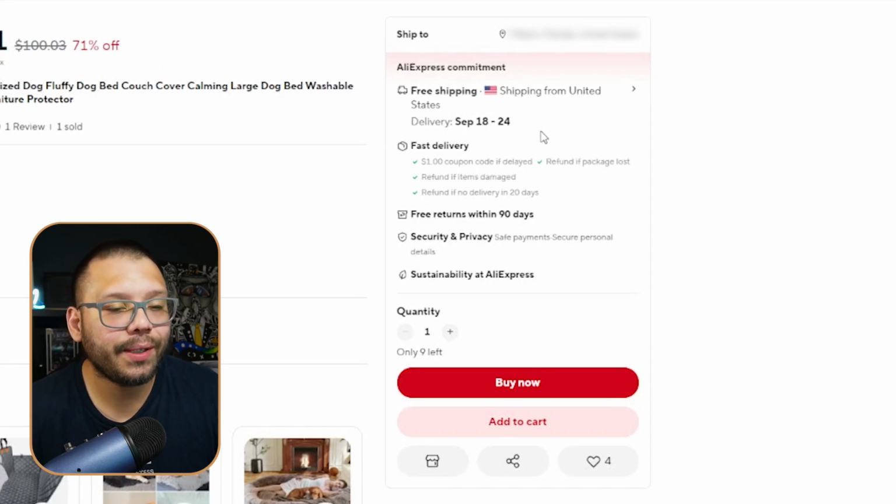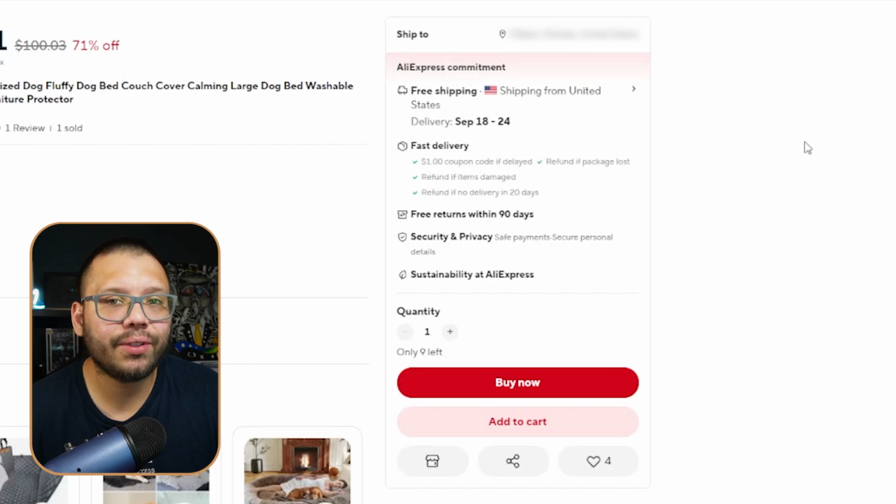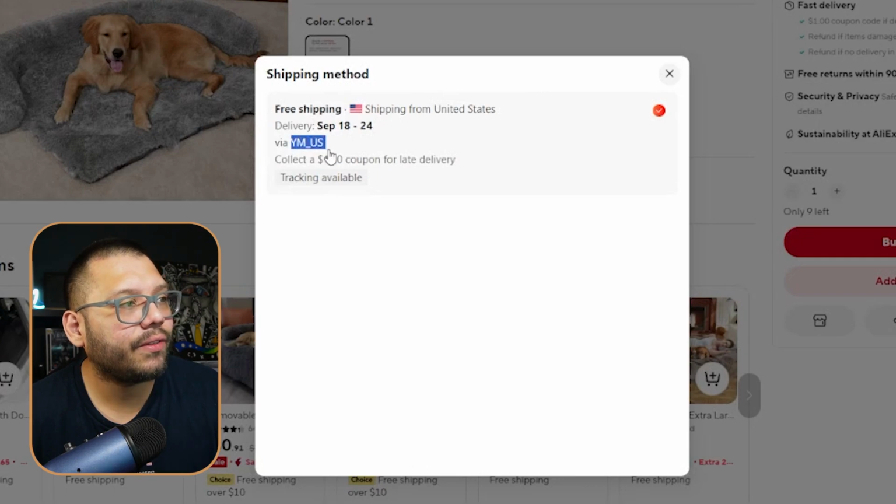Over here, you can see the delivery speed. It is about 2 days to about a week after the order is placed. So it's actually pretty quick. And then to confirm, just go ahead and click on this. And then here you can see it's actually delivered via YMUS. Now, I'm not sure what YM is, so we're going to skip out on this one because we want to stick to our more traditional shipping companies like USPS, UPS, and FedEx. So let's look for another one.